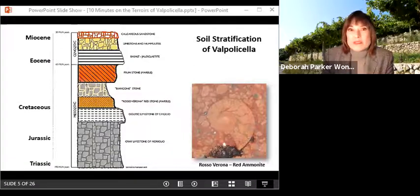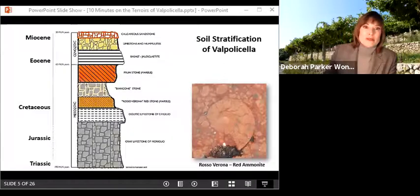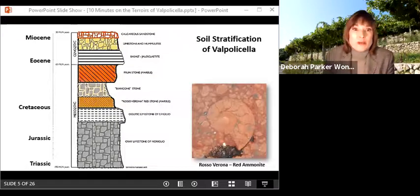Probably the most famous stone from this region is called Rosso Verona. It's a red ammonite. And ammonites, I've shown you a picture here, are beautiful nautilus-like shells. And it's not officially a marble, it's a fossilized limestone. And it's very beautiful and decorative. The oolitic limestone is most well known in the area of Lake Garda, the southern area of Monte Baldo, and then the gray limestone, which is the oldest, is near Rovereto, and that is north of Negrar, and it's gray because of all the organic matter that was there during its formation.